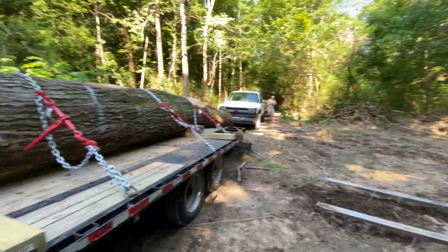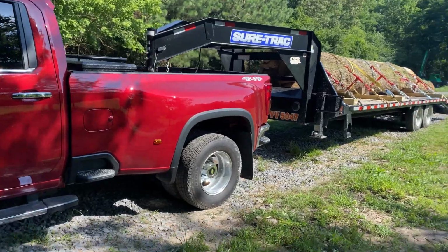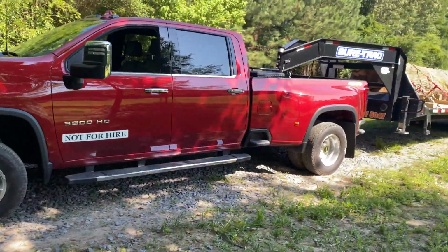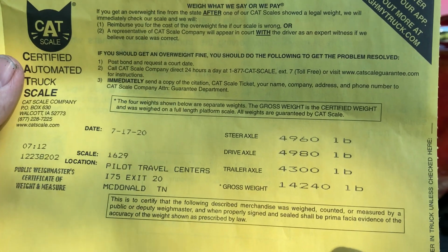All right, so now we gotta back this stuff up out of here and go back to the pilot and weigh it and see what we got. All right, so there you go, we got her out. Piece of cake. We take it back to the cat scale and weigh it out. I'm gonna show you my scale ticket. Hold on. Here's our empty weight.